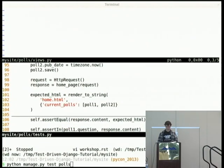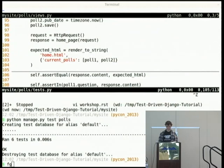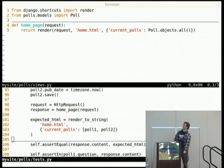So we can try that. And that passes. Okay. So you've seen we've moved from having a template which was just blank HTML, to having a template that actually has a context. We pass in some Python objects, in this case poll objects, and we can actually process them in the template using a little special for loop.